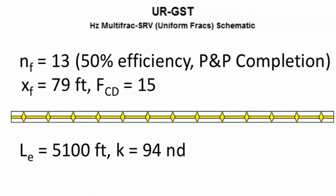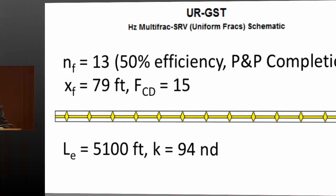And that cartoon can be sort of captured in the bottom right-hand corner there, which is again a very overly simplified understanding of looking at the completion and seeing that the fracs are far apart because of inefficiencies in the stimulation, and of course the onset of pseudo-radial flow around those fracture faces is inevitable with that type of configuration.